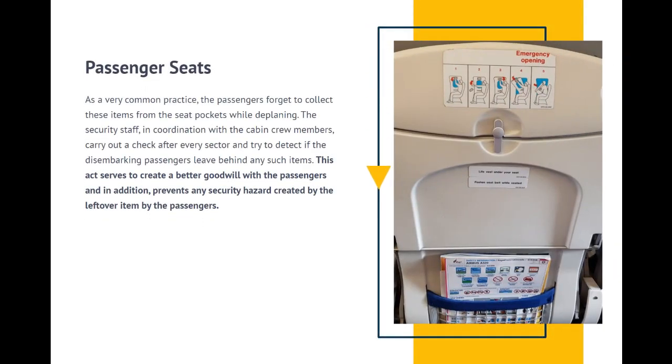As a very common practice, the passengers forget to collect these items from the seat pockets while deplaning. The security staff, in coordination with the cabin crew members, carry out a check after every sector and try to detect if the disembarking passengers leave behind any such items. This act serves to create a better goodwill with the passengers and in addition, prevents any security hazard created by the leftover items of the passengers.